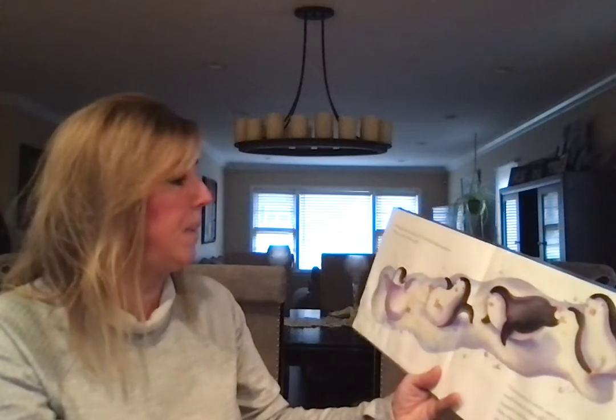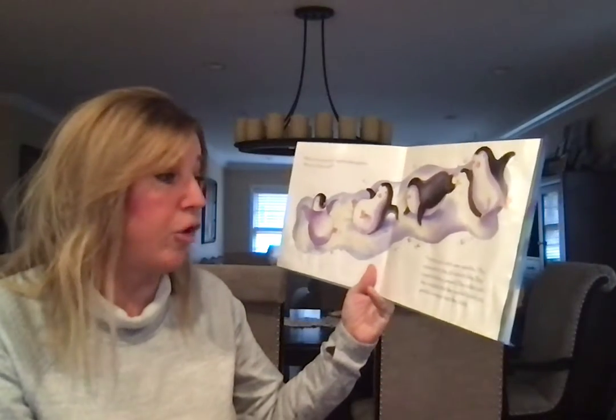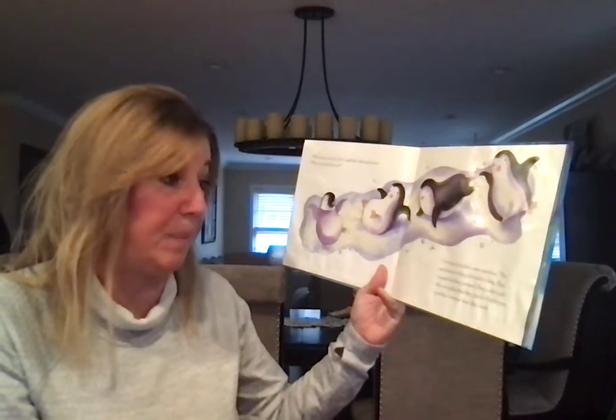"What are you doing, Pip?" asked the other penguins. "Why, oh, why do you look so sad?" "I'm trying to catch some sparkles," Pip explained.